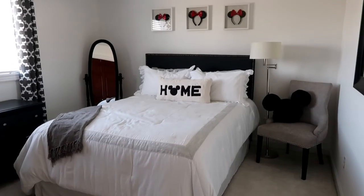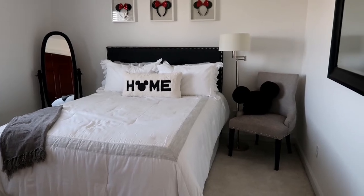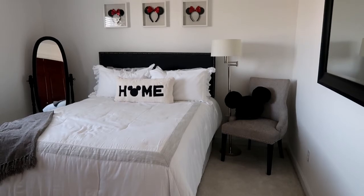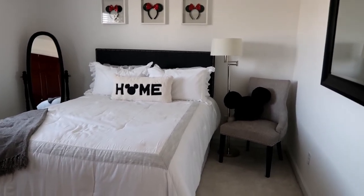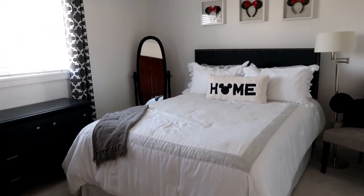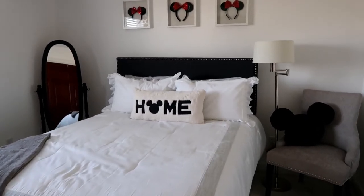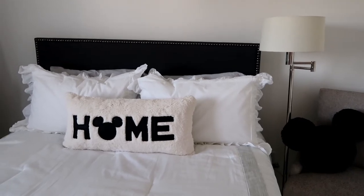Welcome to our Disney-inspired room. So these are the Pottery Barn pillows, the home, and then the Sherpa Mickey head that I got from Pottery Barn. They were definitely a splurge, but I think that they bring the final, like, something special to the room. I kept the comforter as well as all the furniture in this room, but I did switch out the pillowcases. I just liked the clean white ruffle of this one from Amazon better.